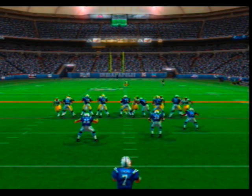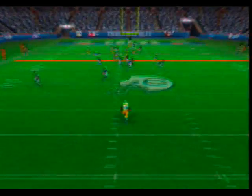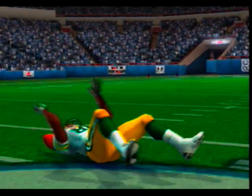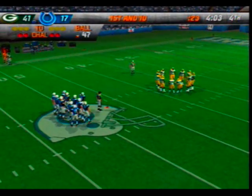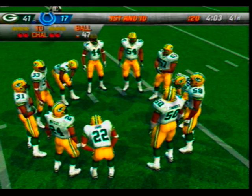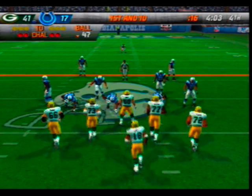Number 86. Looks like he's ready for the return. From the 41-yard line. Number 86. Doesn't have a whole lot of room to work with, getting it to the 47. First and 10. Ball on the 47-yard line.